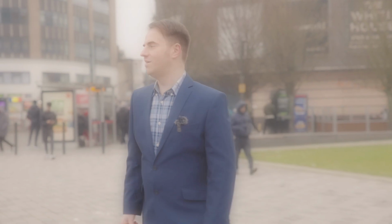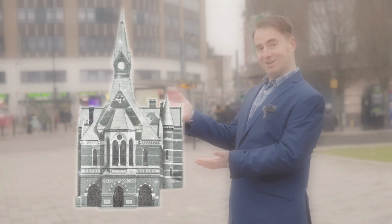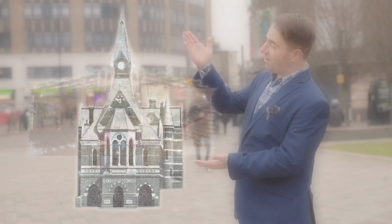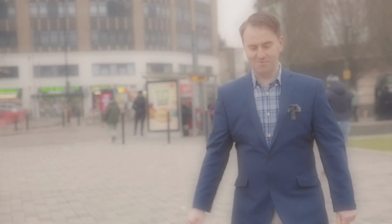Moreover, just like the long-lost corn exchange that inspired this design, it too could become a local attraction and a source of pride for our town for generations to come. This is my dream of a better Luton, which I hope will come true.